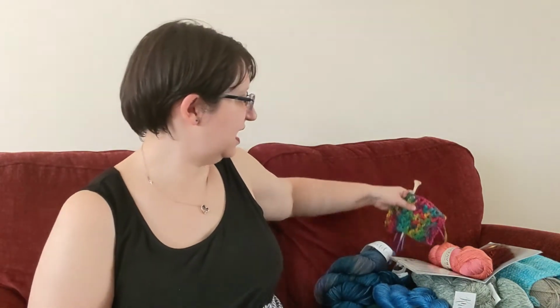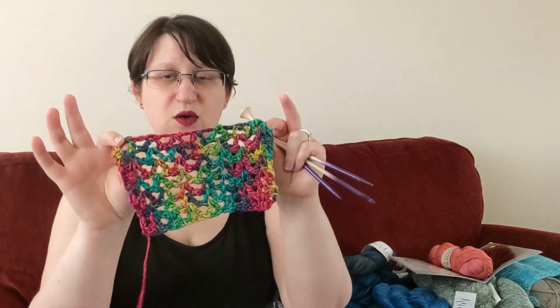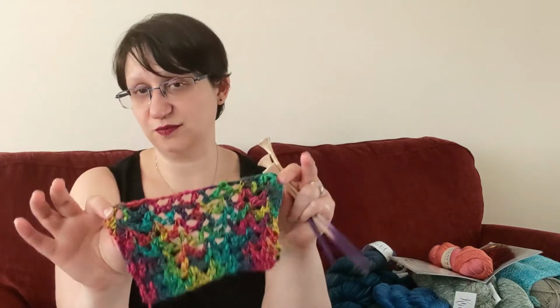So Darn Good Yarn. It's, I believe, $15 a month, and you get a hank or a ball of yarn and a little side gift. And the very first box you ever get is the same one every single time. So the first box is this rainbow colored yarn. It is thick and thin recycled silk rainbow colored variegated yarn.